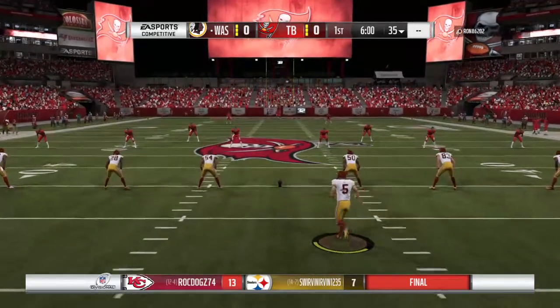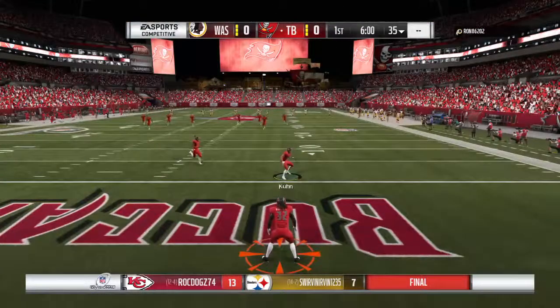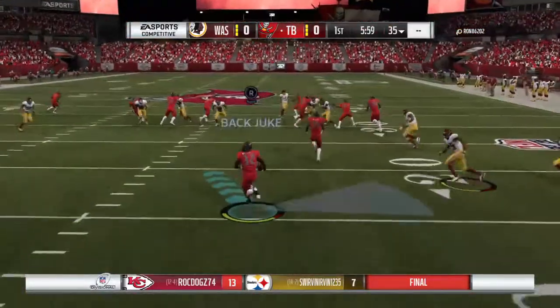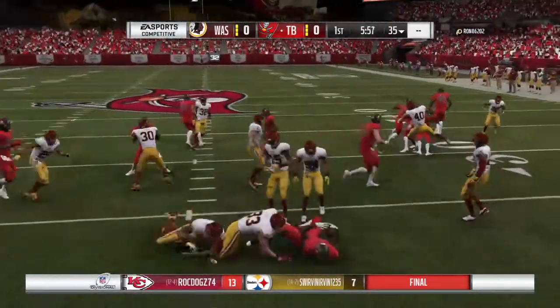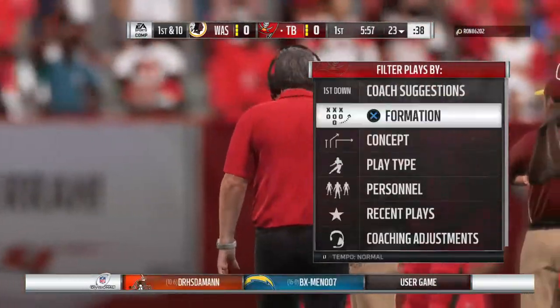One of two spots in the NFC title game awaits the winner here as we're underway in the divisional round of the NFL playoffs. This is taken about 7 yards deep, and he'll bring it a few past the 20 to the 23-yard line.